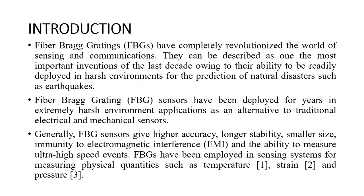Now, these sensors have been employed for years in very harsh environments as an alternative to electrical and mechanical sensors that are very susceptible to electromagnetic interference. But one advantage of FBGs is that they are very accurate. They have longer stability. They are smaller in size, and they are very immune to electromagnetic interference. And they have been employed in sensing systems for measuring physical quantities such as temperature, strain, and pressure. The references are attached.